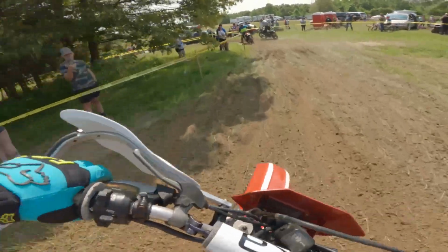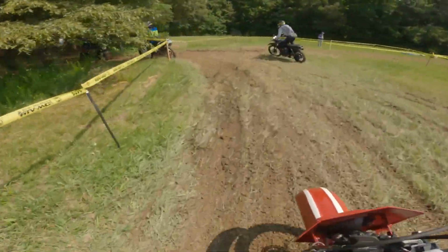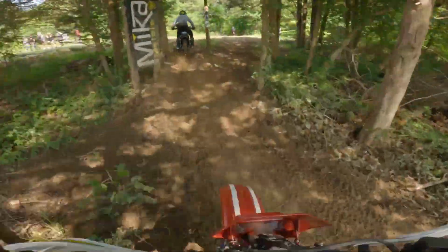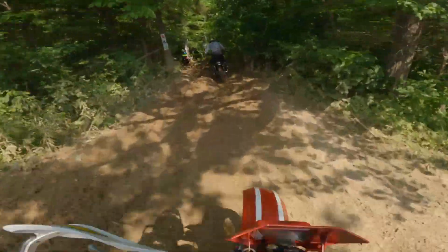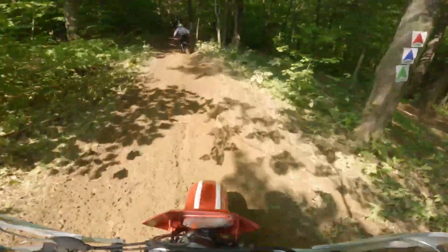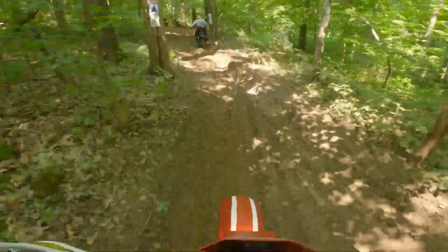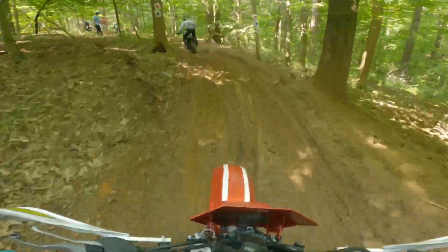There's an AJP PR7 adventure bike who ended up winning up ahead there. There's Drew on his Triumph Scrambler directly in front of me. And I think that pretty much covers the field there. I'm on a 1993 Honda XR600R. Pretty much a bone stock bike.